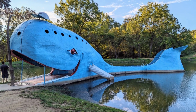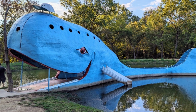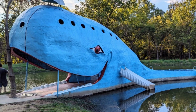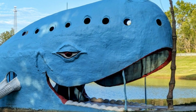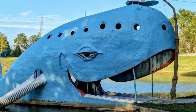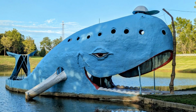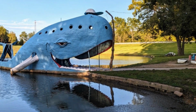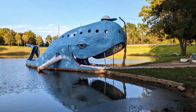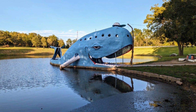If you've ever driven Route 66 through Oklahoma, it would have been hard to miss the blue whale of Catoosa. Hugh Davis built the iconic figure as a gift for his wife in the 1970s. It became a popular swimming spot among locals and tourists. Davis eventually closed it to the public in 1988 when he could no longer care for it. He died in 1990 and the attraction fell into disrepair. It was later restored and reopened to the public.